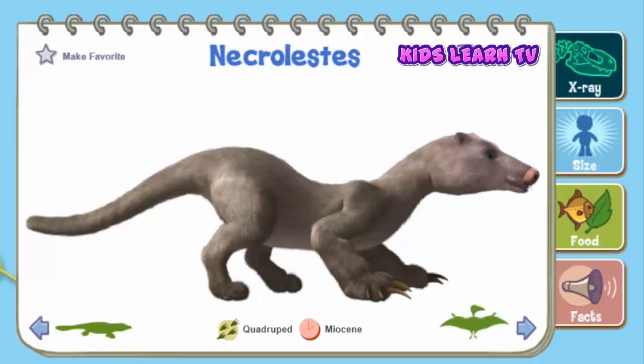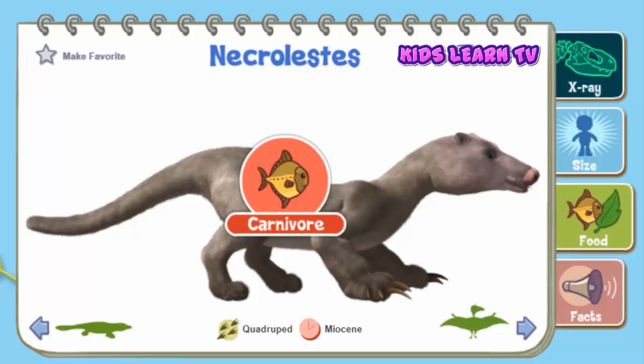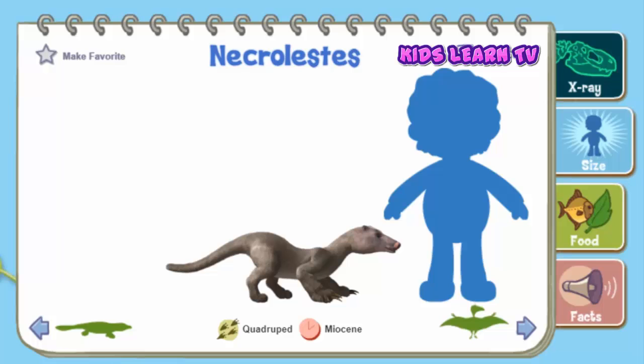Necrolestes. Necrolestes had a big snout, a short body, and wide legs that helped it dig deep underground. Necrolestes was an insectivore and probably burrowed in the dirt to find worms and small insects to eat. Let's compare it to something we know the size of, a kid like you.